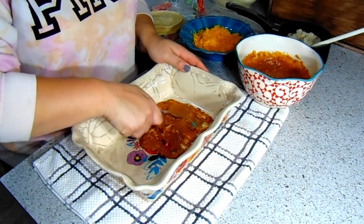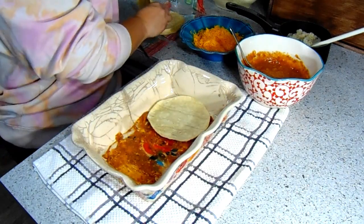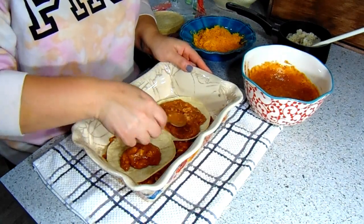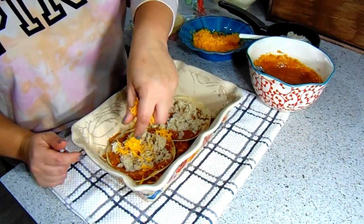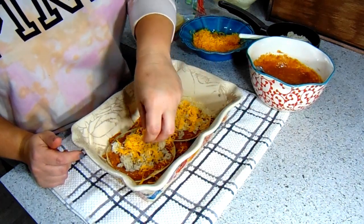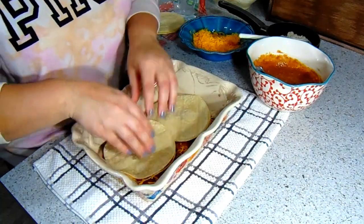I'm going in with the last bit of corn tortillas that we have left, which was 8 corn tortillas, placing a layer of those down, and then I'm going to go back in with some more refried beans. To the top of this, I'm going to add in some rice, and we are down to the last bit of cheese that we have left as well. So I went ahead and shredded that up, and now I'm going to just layer that cheese in too.